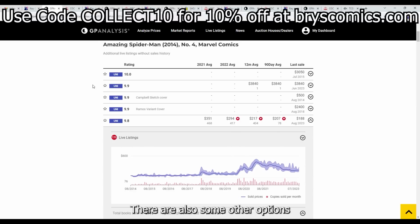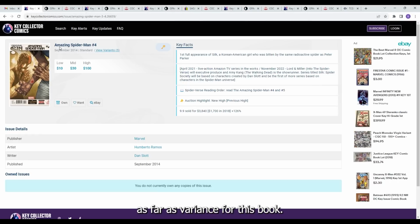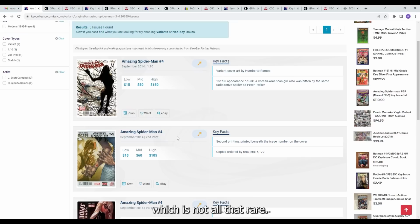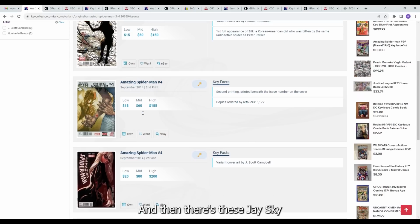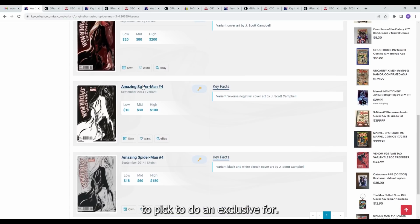There are also some other options as far as variants for this book. There's 5 variants. There's the 1 in 10, which is not all that rare. There's a lot of 1 in 10s. It's only a 1 in 10, but it definitely demands a premium. And then there's these J. Scott Campbell variants, which, man, talk about a good comic to pick to do an exclusive for. I mean, it's got Black Cat on the cover.